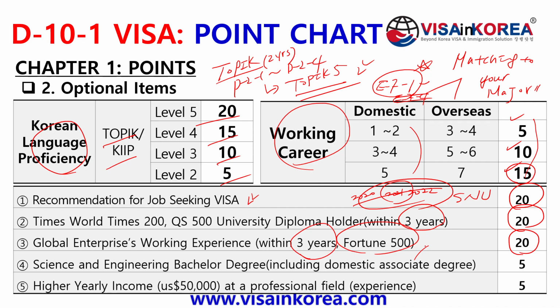And a science and engineering bachelor's degree, including a domestic associate degree in Korea. So if you graduate from one of the Korean colleges with a D-2-1 and you got an associate degree or an overseas bachelor's degree in the major of science and engineering, right? You may get 5 additional points. And for a higher yearly income, 50,000 US dollars from your professional field at an overseas company, you may get 5 points. Okay, good.